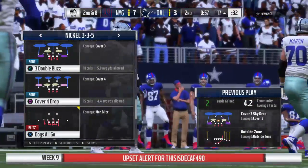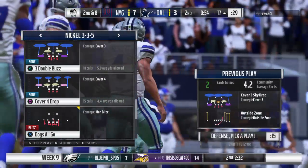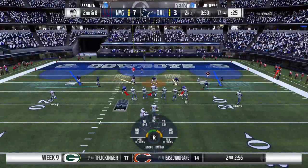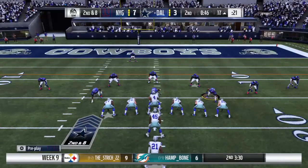Well, they certainly had success throwing the ball on this drive, and not as much running it, as we just saw once again on that last play. Stopped after a very short gain. But I wouldn't abandon the run totally, because otherwise, pass rushers just tee off on your quarterback. Makes it very, very difficult for him in that situation.